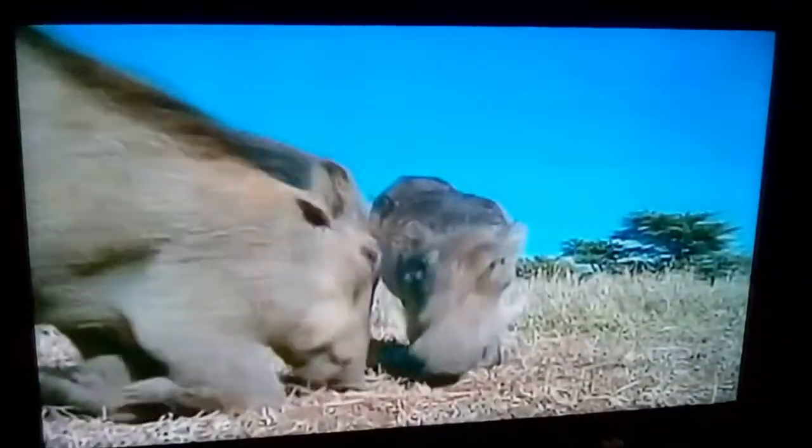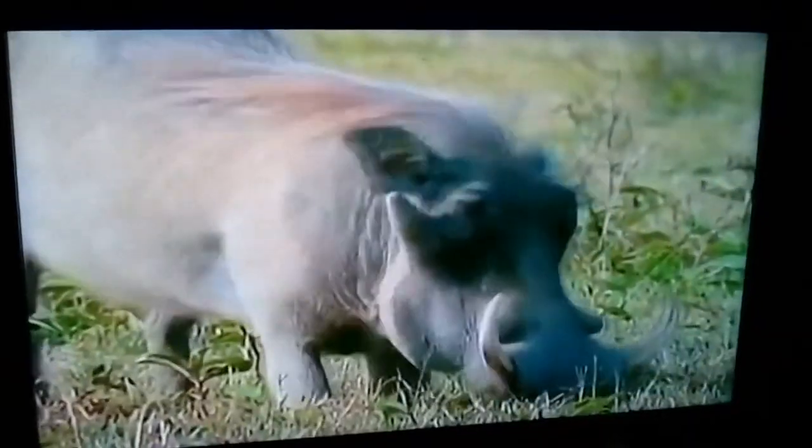The food chain! Warthogs mow through the grass like power lawnmowers, snipping plants with their sharp front teeth. And to make their whole dining experience a little easier, warthogs kneel down on their padded front legs to get closer to their food.